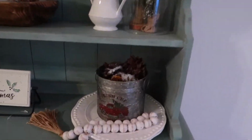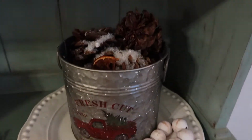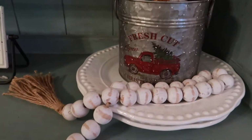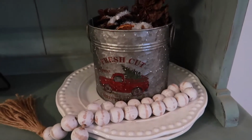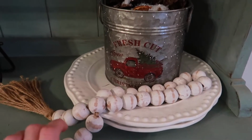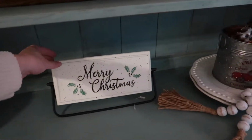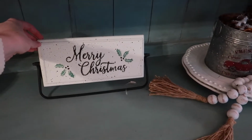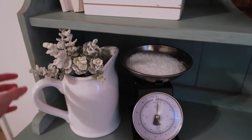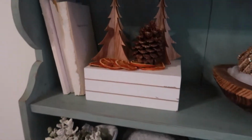So over here, I just have some little plates that I love, and I stacked this little tin and filled it with some pine cones and some dried oranges, and then added my beads just to tie that in. The little tin is from Hobby Lobby, and the beads are from Hobby Lobby as well. And then over here is my Merry Christmas little sign. It doesn't flip over, but it looks really cute. And it's from Hobby Lobby. And then I put it next to my kitchen scale and a white pitcher from Hobby Lobby with some greenery in it.